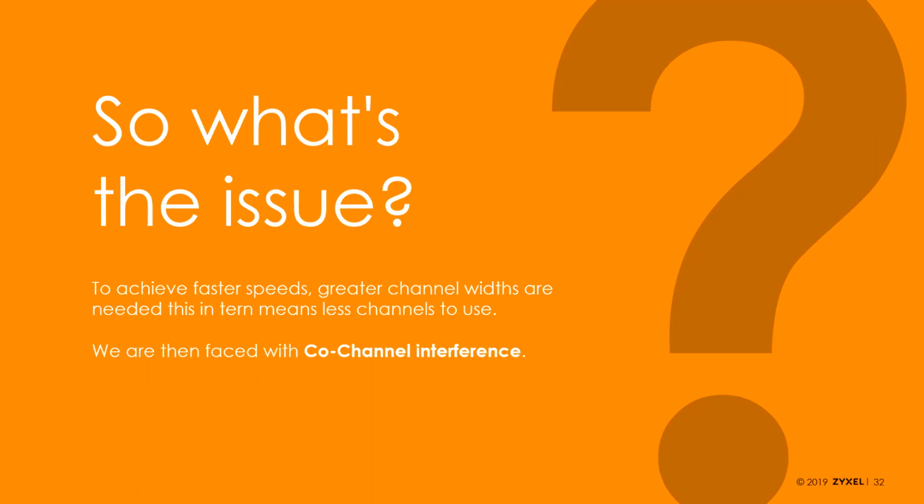we call co-channel interference. If you used analog walkie-talkies back in the day when you were a kid like I did, you would run into this with your friends if you had a group of friends with walkie-talkies. If 2 or more of them tried to talk at the same time, you would just get a horrible noise trying to listen to it, and you couldn't make it out. It's the same thing with Wi-Fi and co-channel interference.